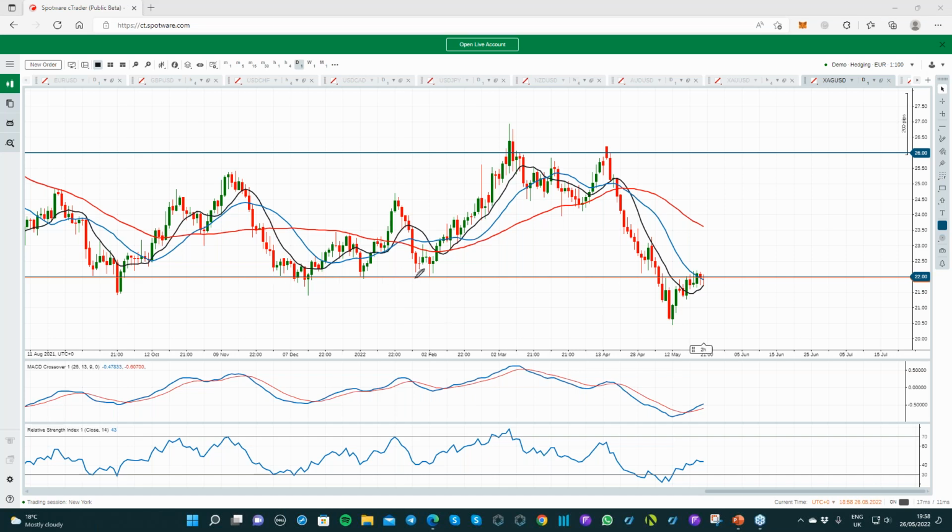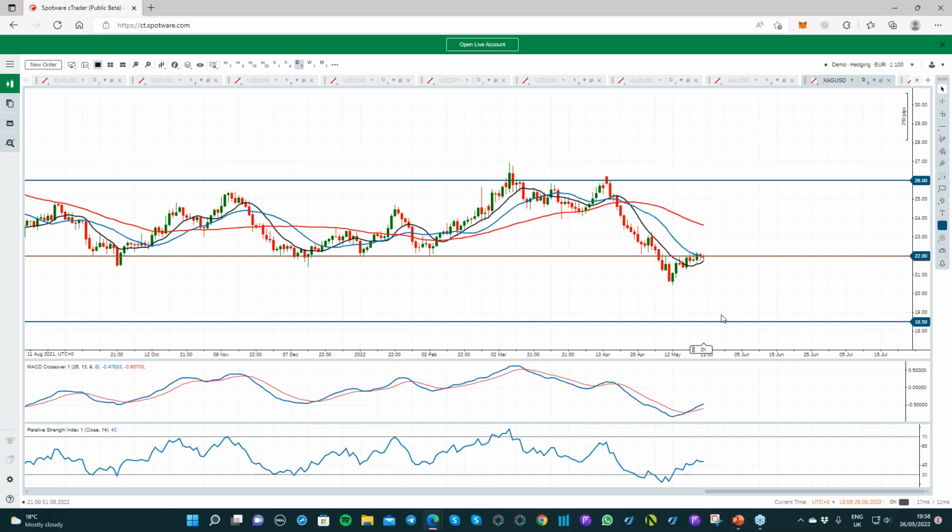So I've got this horizontal level here around 22. Price has broken down below it. All I'm waiting for is for price to come down below this area here. That will show me that the sellers are back in the market, and then I'll be looking to trade short, and I'll be looking to trade short down to that next level around 18.5, just shy of 18.5.